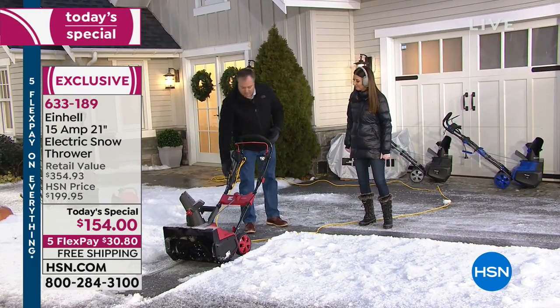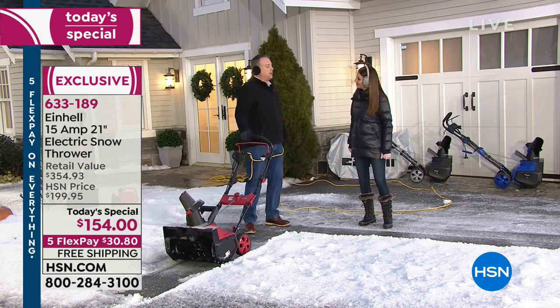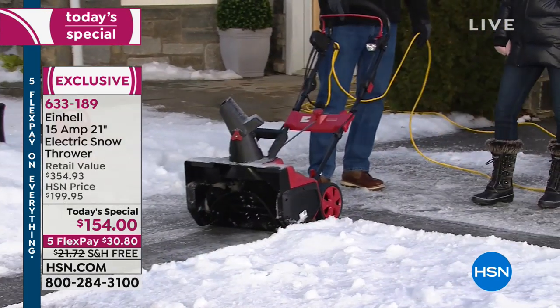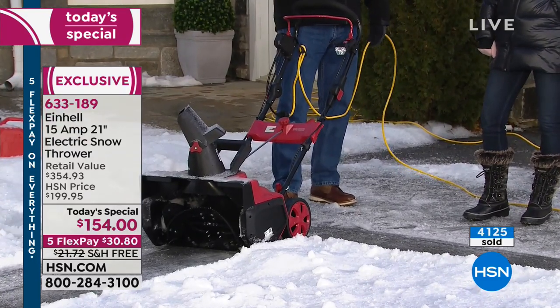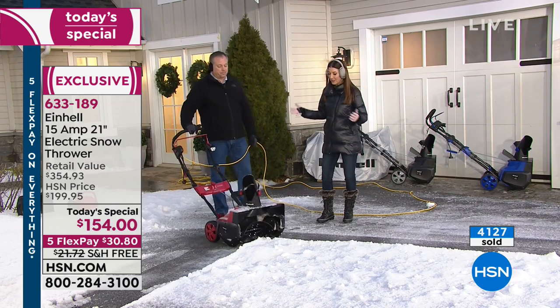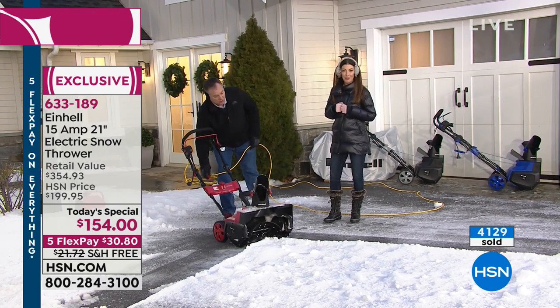I know my mom and dad live in a retirement community. They're responsible for clearing their area if it's under 4 inches. This is something my dad could plug in and use. The last thing I want him doing is shoveling heavy, wet snow. It's so dangerous. It's backbreaking work. You can really put yourself under a lot of pressure.